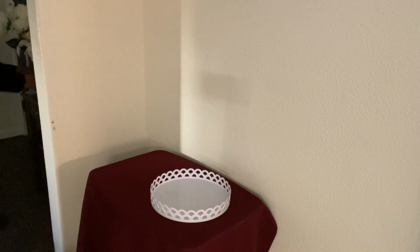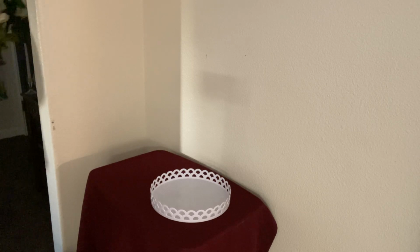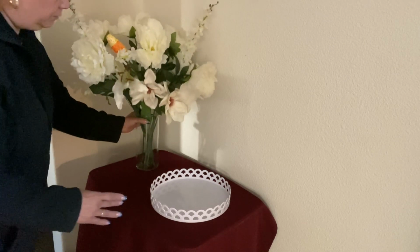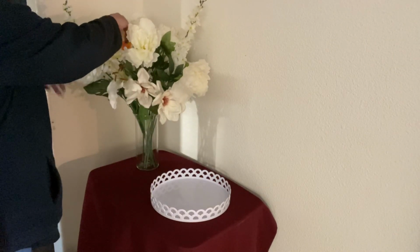Okay, so let's start over here with this tablecloth. The tablecloth was a thrifted item from the Salvation Army, and that beautiful white tray, believe it or not, I got it from the party section of the Dollar Tree.